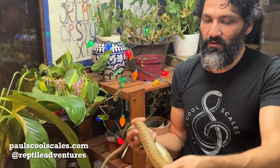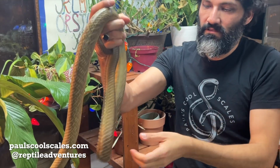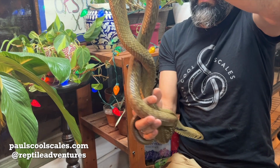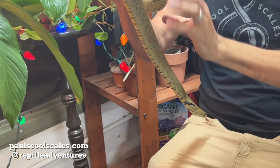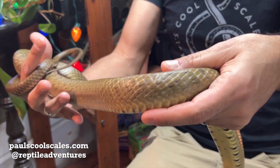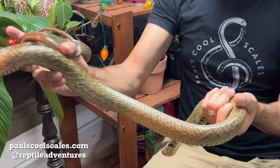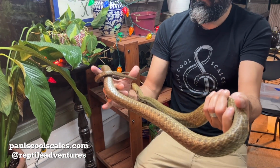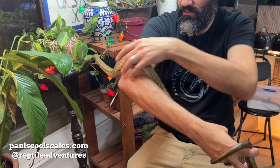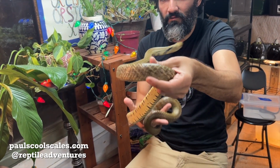And one more cribo. This is the unicolor cribo. So it looks like the blacktail cribo, and some people believe they are the same species, just a variation, but these don't have the black tail. It kind of stays uniform color throughout, but it does fade a little bit into a darker tone of this olive coloring.